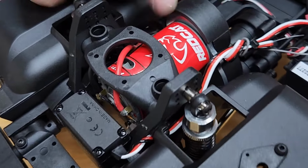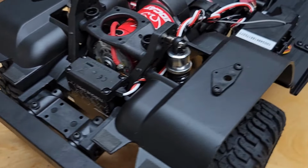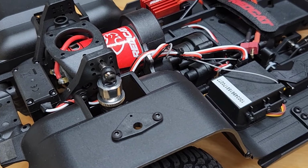Right up here, you got your 550 size motor. Obviously, she's brushed. It's a crawler. It's not built for speed, but it's going to get the job done. We know it from in the past from what they've done. These actually do very well.